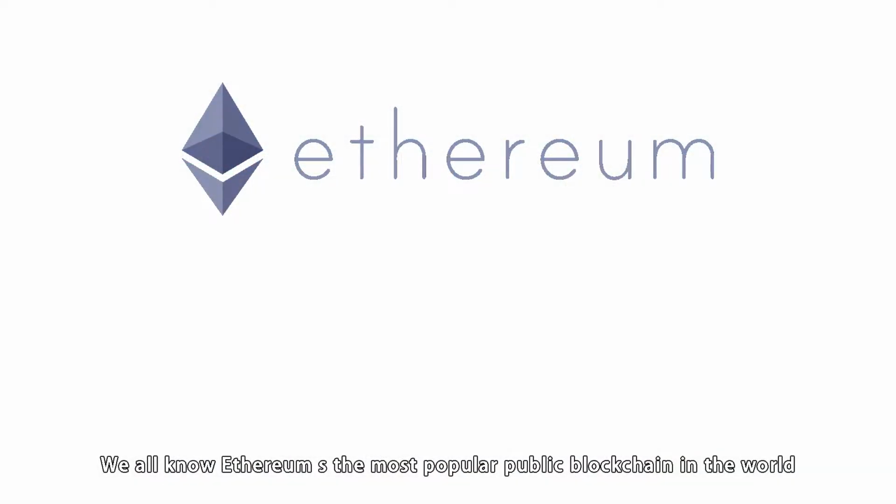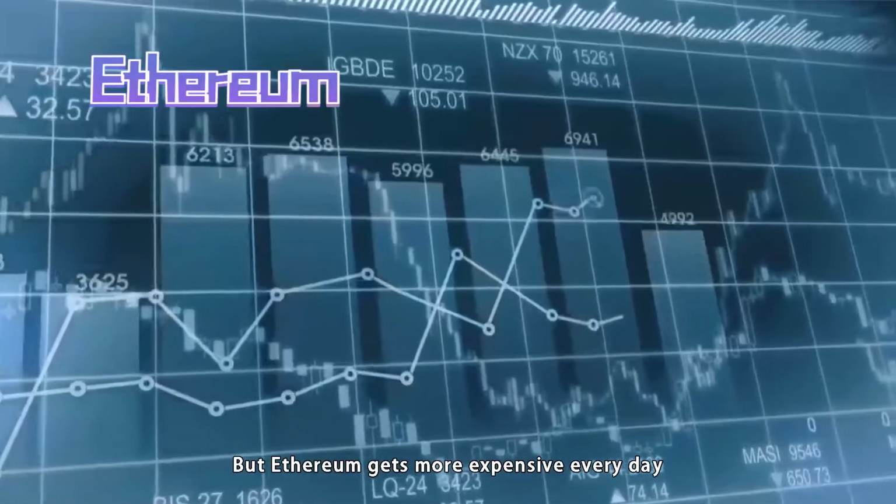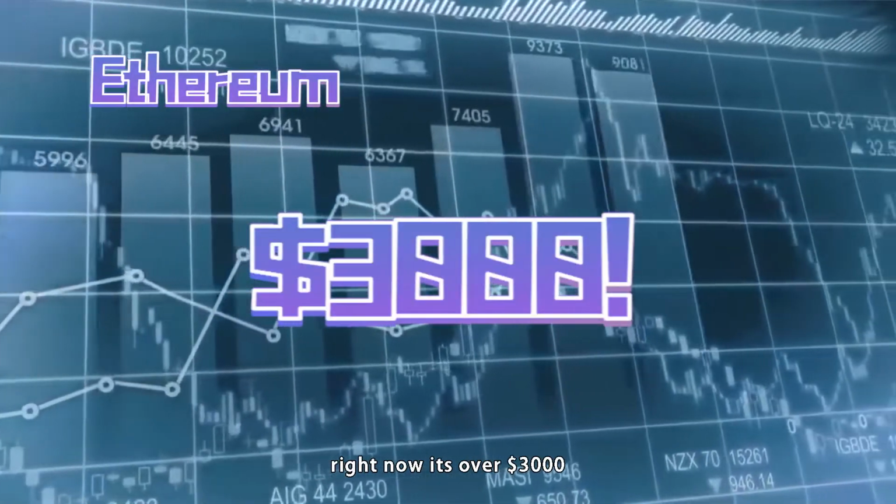We all know Ethereum is the most popular public blockchain in the world. DeFi and DApp are completely around it. And now, NFT and Metaverse are also headed that way. But Ethereum gets more expensive every day. Right now, it's over $3,000.